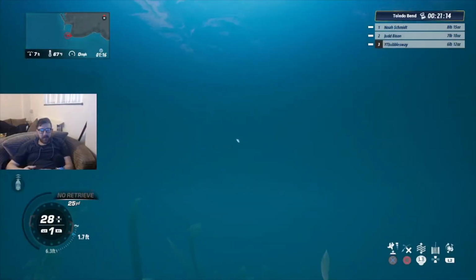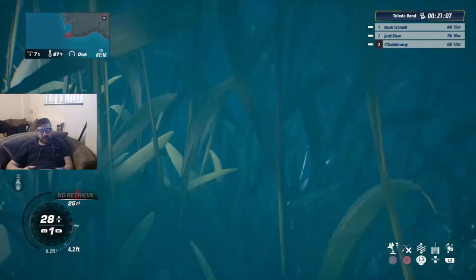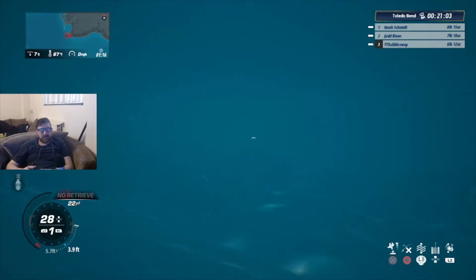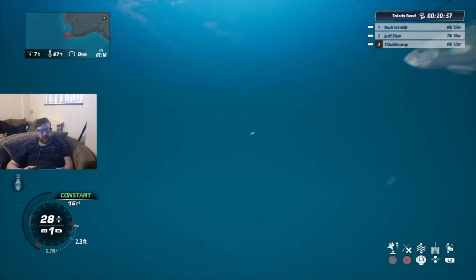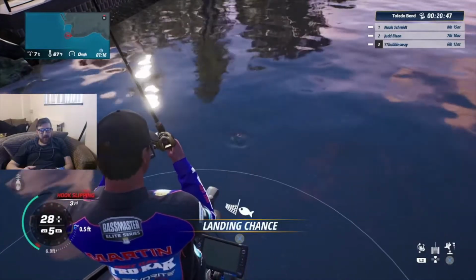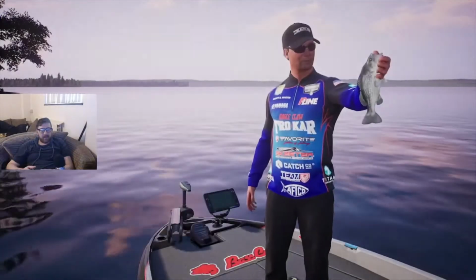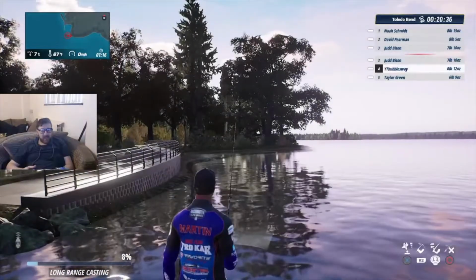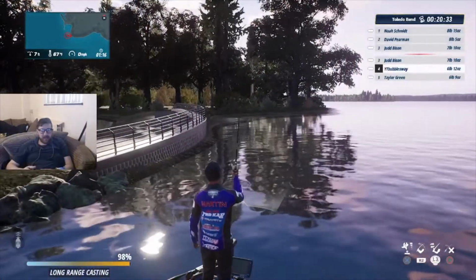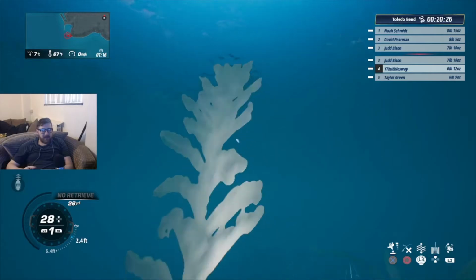I don't know if by the time that runs out I've got to go back to the dock. I'm pretty sure we do, because when I very first did the tutorial of this game, it said that when you're catching fish or doing a tournament, you have to go back to the dock to cash in your fish. So I think I'm going to have to. As the timer gets to about 3 minutes left, I will probably head over to the dock, just in case I do have to cash in, because it did say that if you don't go back to the dock, everything that you caught doesn't count, so you basically wasted your time.